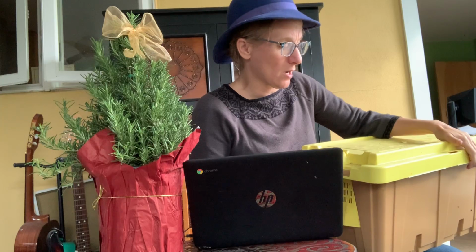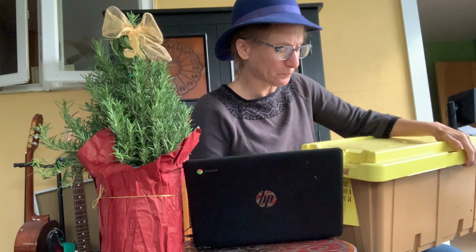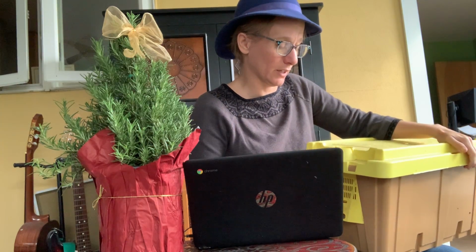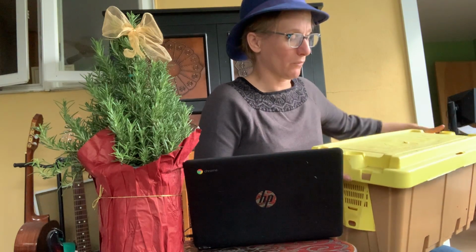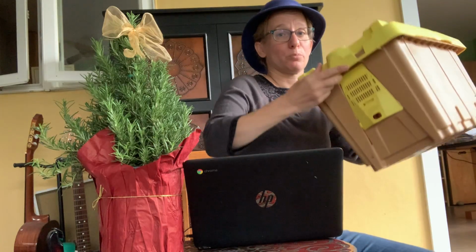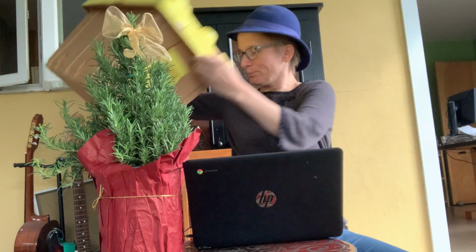I have heard Oliver say that he had one of these break in his truck. I haven't managed to break one yet, but do be careful of them. They are plastic. If you smash them really hard against something, they are going to shatter. But for 15 bucks, I think they're a pretty good option. So get a nook box of some kind.